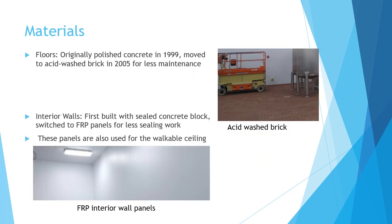The floor of the kitchen area was originally polished concrete in 1999, but since the 2005 renovation has been switched to acid wash brick due to greater resistance to cracking and to eliminate maintenance needed.